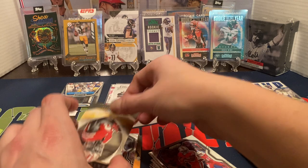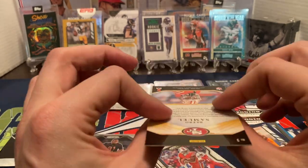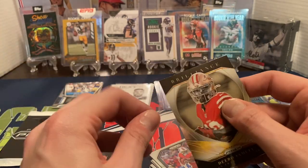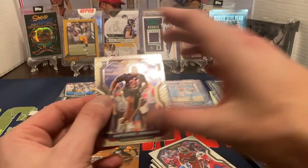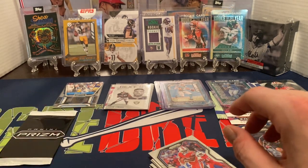Next card, we got a Deebo Samuel Brilliance, not too bad. I saw the 49ers, thought maybe, I was kind of hoping it was going to be a Brandon Aiyuk, but unfortunately it's not. And then rookie card, Antonio Jennings. So then just the regular reporter codes.